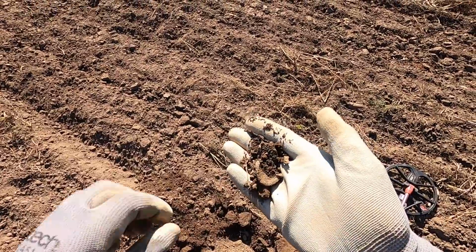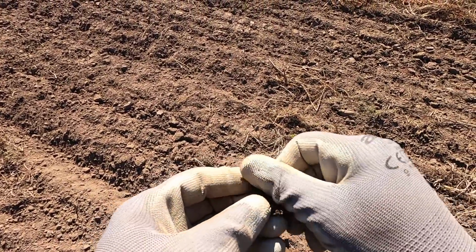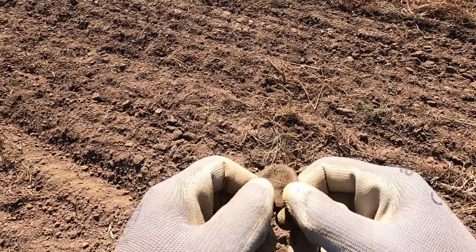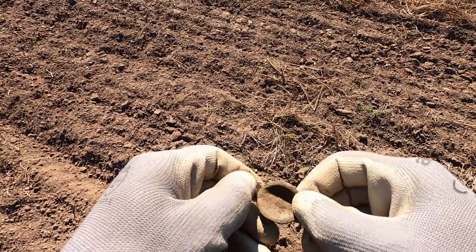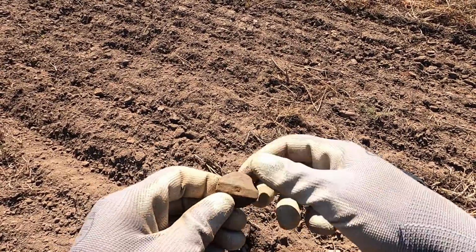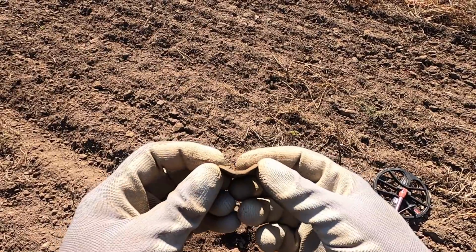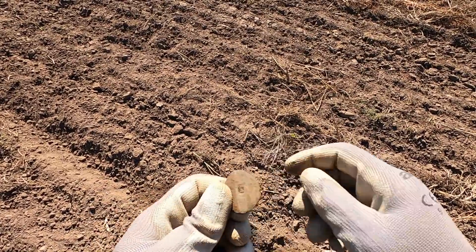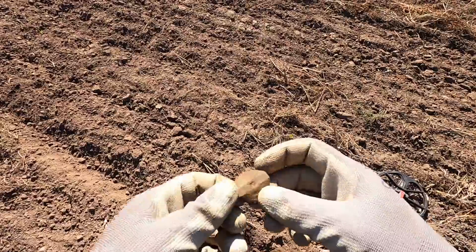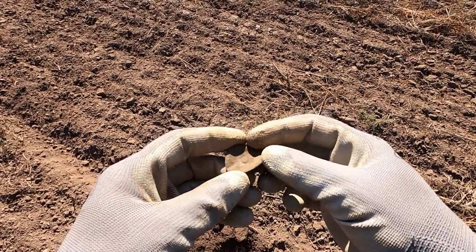Couldn't see where I was. I think that's just a button. Maybe? Maybe not. Maybe purposefully made that way. Yeah, because it's had a square nail through it. Yeah, I'm not entirely sure what that is.